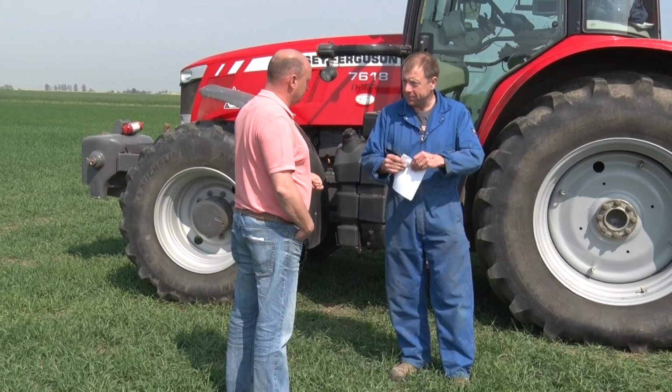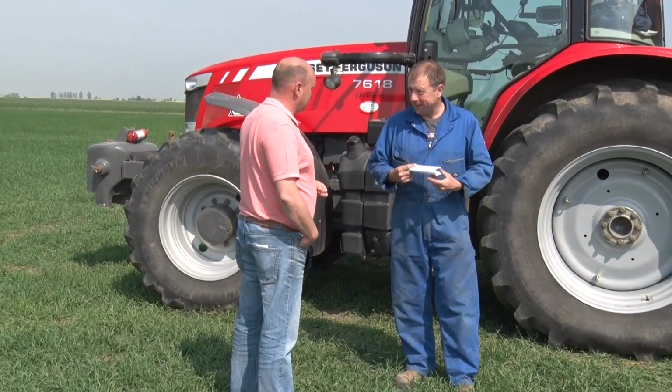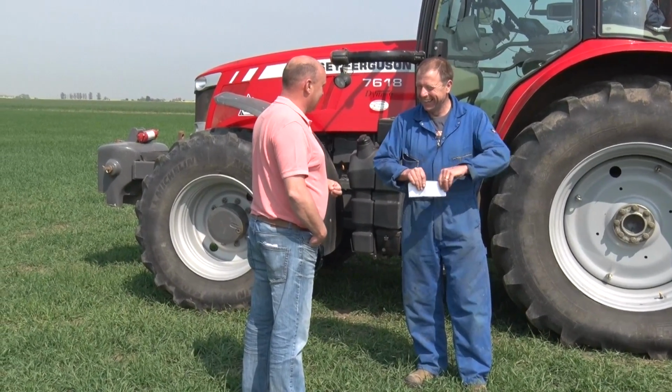It's one thing having clever bits of machinery on the farm, but without the right people to use the machinery, it is wasted money. And I'm very fortunate to have a great team of men on the farm.